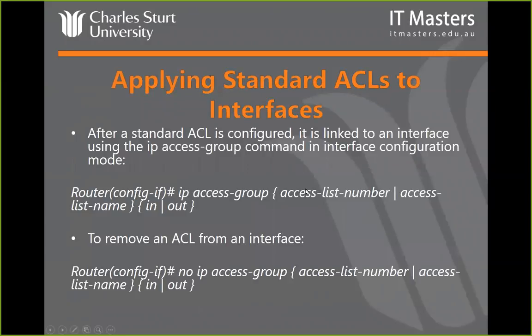Okay, now after an ACL is written, that's fantastic, brilliant, love it. But it's absolutely useless until you apply it to an interface. This command here is the syntax for adding an ACL to a particular interface. Remembering, of course, that you can apply it either inbound or outbound. It's pretty simple. So you've already written your access list. We go to the interface. Notice it's in interface command mode now, not in config command mode, interface command mode.